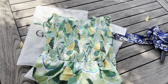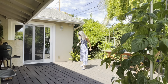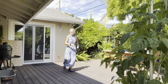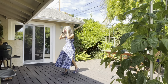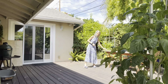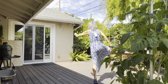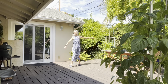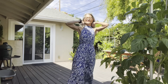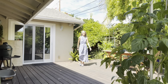Now, let me try it on. Okay, so this is the blue one. I think it's okay. Don't you think so? This one, I think it's reasonable. Open. Oh, it's so easy to walk. Oh my goodness. So easy to walk. You can walk like a boss.